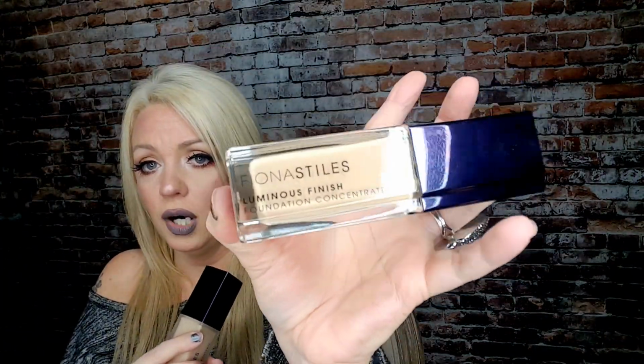Again, this is the matte one. They also had this in the Luminous for, you know, people with dry skin or normal skin. But I do like the matte formula. I really do like the matte one. So that is my 4th product.